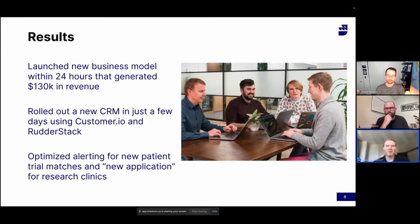That's amazing. Great results in such a short timeline. And in terms of, let's say after you had implemented Customer.io and Rudderstack, can you walk us through the process of rolling out a new CRM?